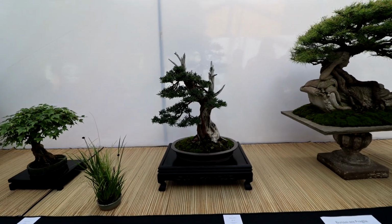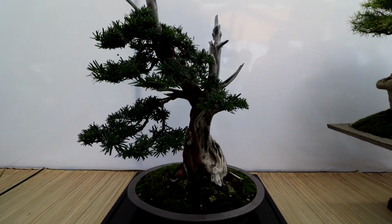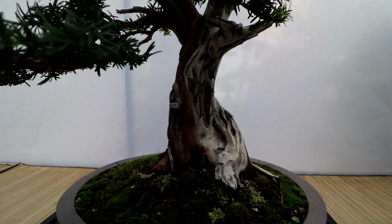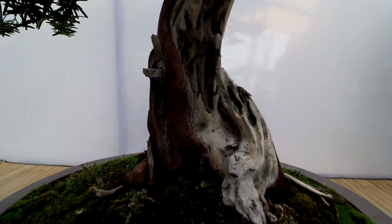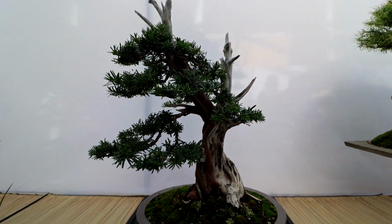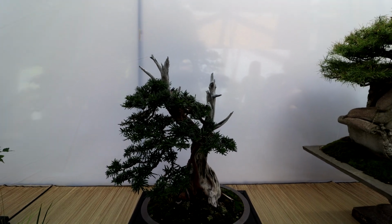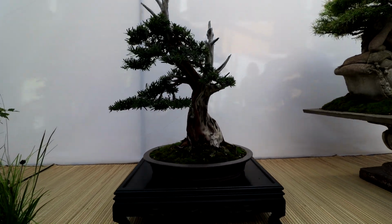Here is a yew, age 40 years, in training 20. And a very ancient looking trunk on it. Nice branches, deadwood tops on it. 5 years old when he got it. And a gray oval pot.